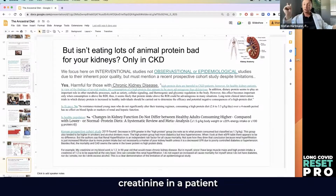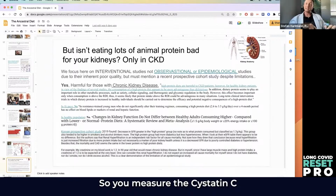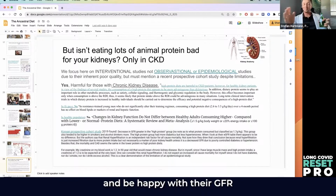Specifically, if you see high creatinine in a patient who's eating a higher protein diet, or is taking creatine as a supplement, or is a bodybuilder growing lots of muscle, they will have high creatinine, which is just the breakdown of creatine. So you measure the cystatin C, and lo and behold, you won't have to send them to the nephrologist. You won't have to panic. You can measure it and be happy with their GFR with the appropriate calculation.